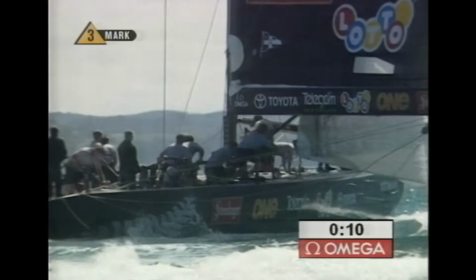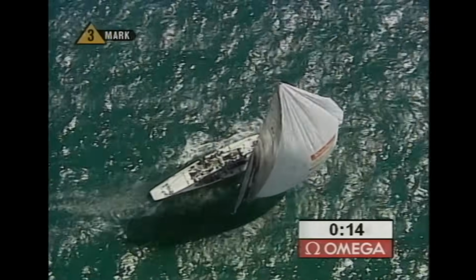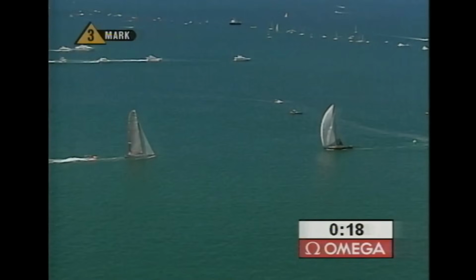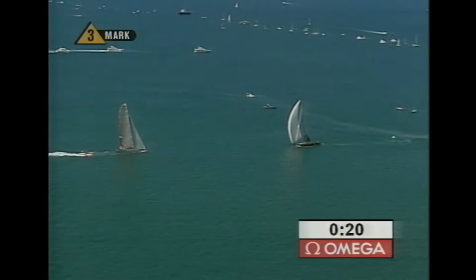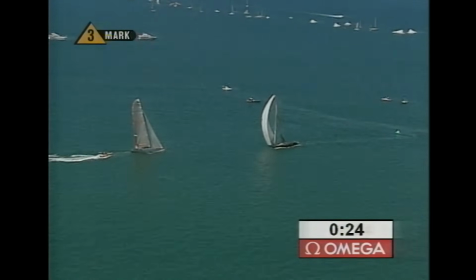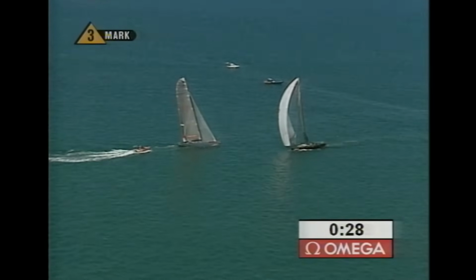Mark 3, race 3. Stand by, Team New Zealand hoisting their spinnaker. Stand by, head to head here. Lovely set. Okay, you're okay there. Come down a little. Come down a bit. Okay, come down a little bit. Going past to windward. Okay, Prada, they're clear.